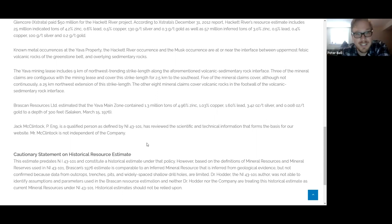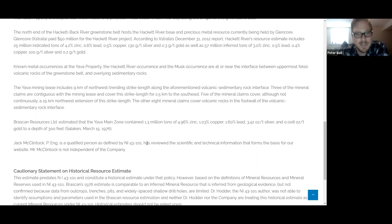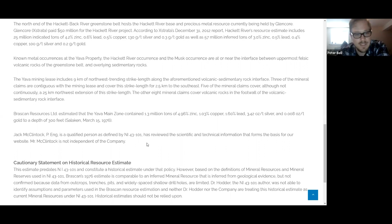Well, it's new things in old places is really what I'm thinking about too, right? Looking at these resource estimates from 1976, predating NI 43-101. So Glencore can do their own models of that if they have access to all the old drill data, right? So there are all those questions. This is an Xstrata asset, so we believe that they have extensive data on it. Yeah, I'm sure they've done an internal pre-feasibility study. I would say that it's at that level, that they've run the numbers, and they're probably mulling over what they want to do with it.